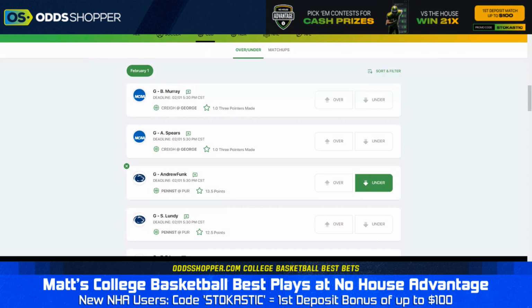You just don't have a lot of points to go around. But then you also have a stud in Jalen Pickett, who's going to take most of the shots when games are competitive. Pickett has a 24% shot rate. It's still 24% over the last 3 games. Funk comes in second at 17%. Close behind is Seth Lundy at 16%. So you can see this is kind of close.